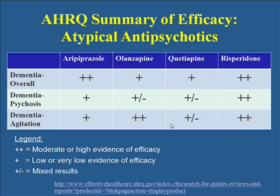Going back to that AHRQ summary of efficacy for atypical antipsychotics, this table summarizes their conclusions. So overall, risperidone seemed to win out as having the most evidence and the most consistent evidence suggesting that it can help for neuropsychiatric types of symptoms, behaviors, or psychosis. Aripiprazole came in, I guess, second in my view, where there's a couple of positive trials that seem to show that it may be helpful. It doesn't have as much evidence as risperidone so far.